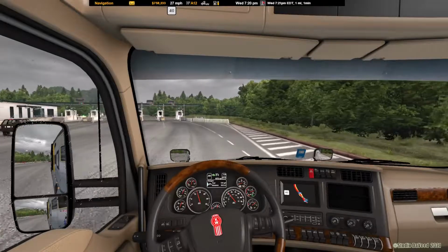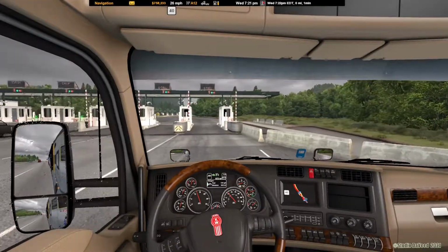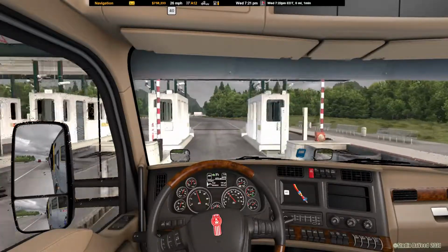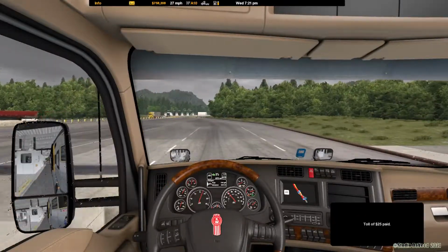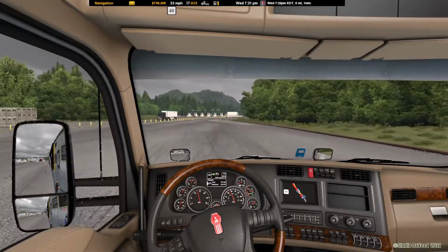I'm going to do something I've never done here before. I'm going to try the E-toll and go to the far right here at the toll booth and see what happens. Aha, pays the toll automatically. Good to know. That's why I've got that blue thing up in the windshield.